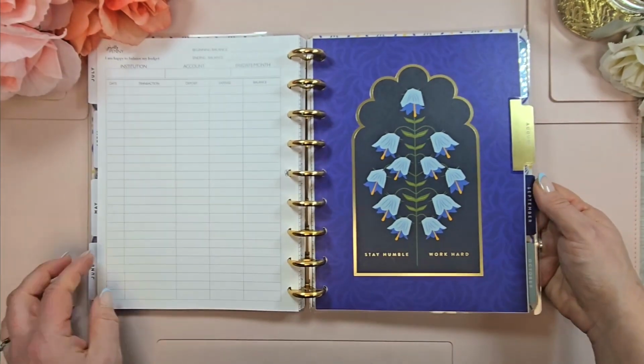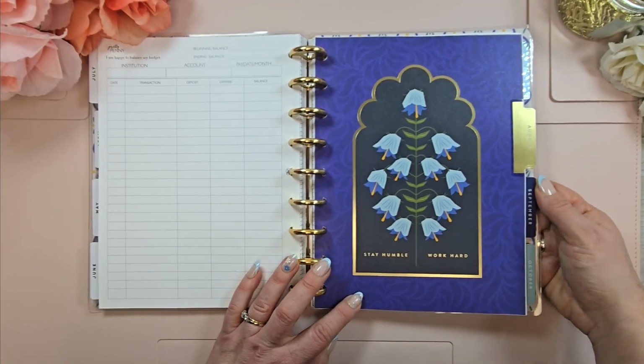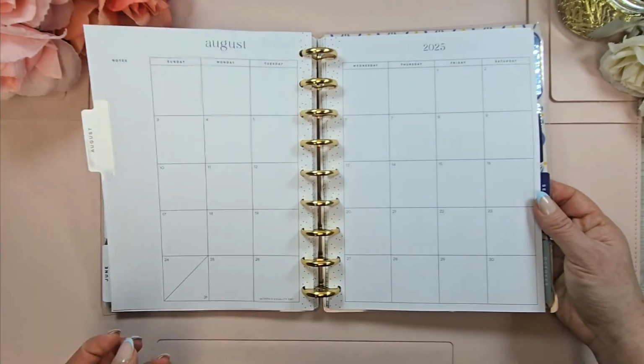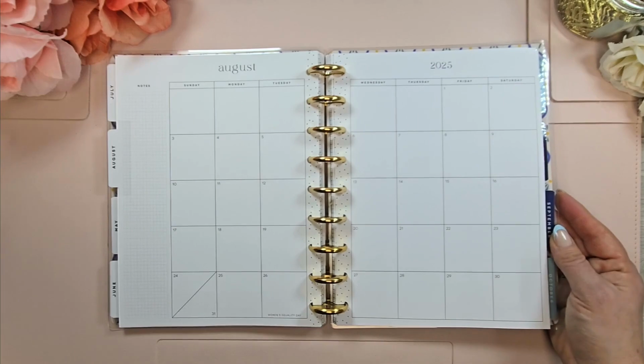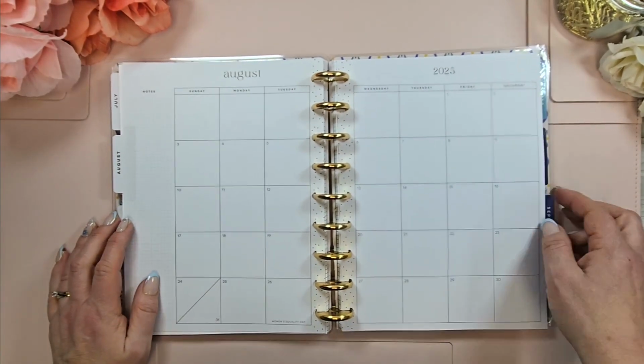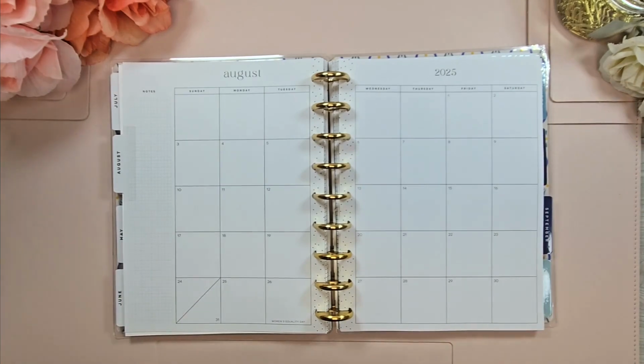So this one does have really pretty dividers. I really do like it. So mainly what I use in here is my monthly spread. I got off to a really strong start this year in this planner, and I was really using it in the way I want to use it.